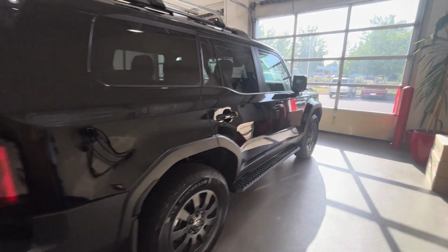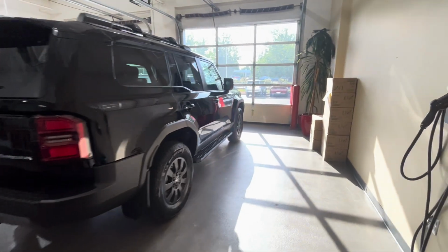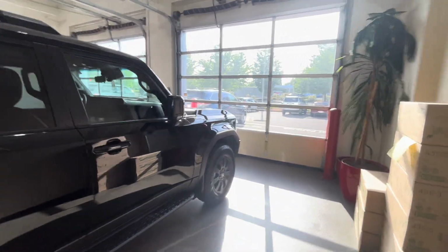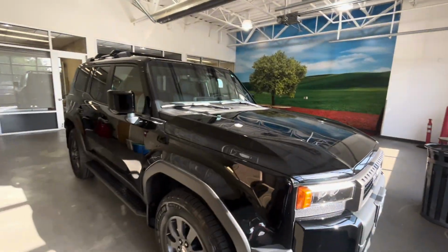But yeah, I'm a little nervous. Like I said, I'm a little nervous. I'm always very careful, and this is my first time walking around this vehicle. You guys know me. We're usually outside the vehicle and it's locked. So, what do you guys think?